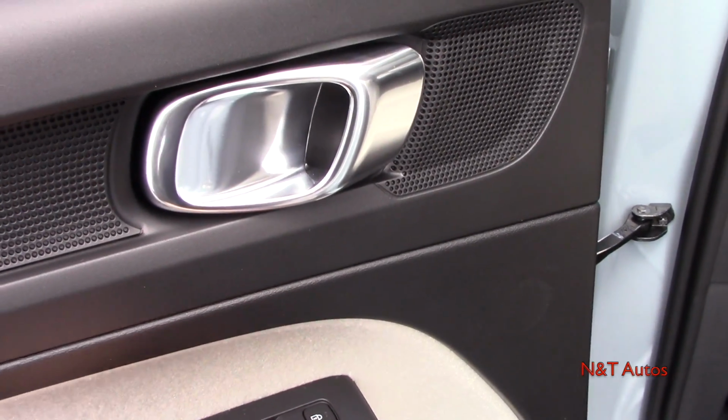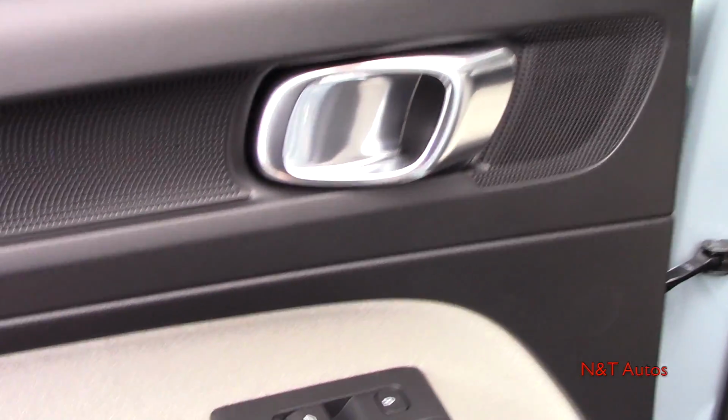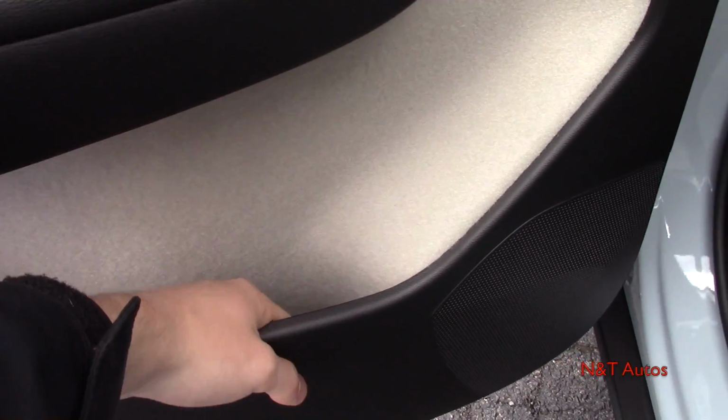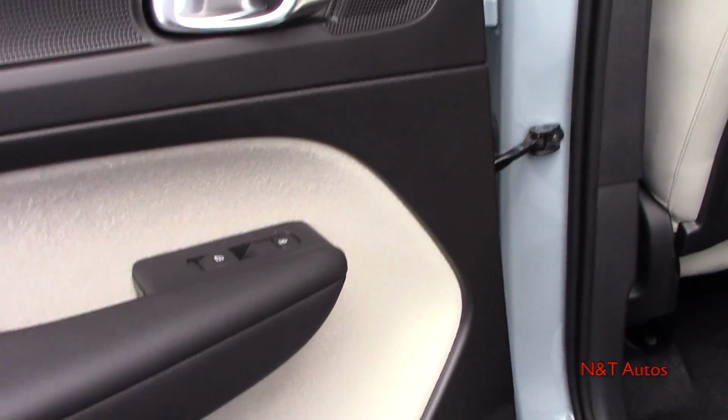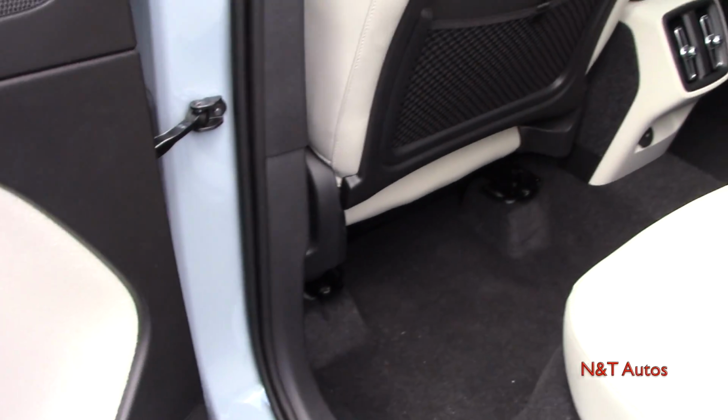You have the lock button right over here, lock unlock. You also have the window controls right there. And the same nice carpeting that you saw up front, with a little bit of a storage tray right there. You have a couple of speakers on the door back here. Really like that carpeting on the door.